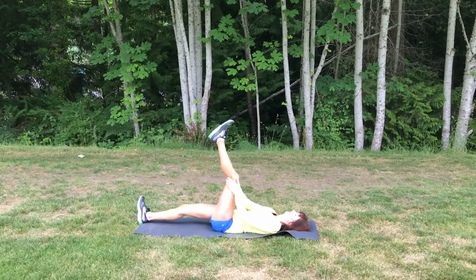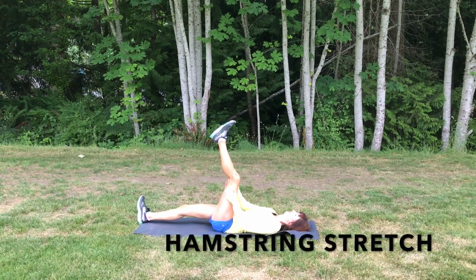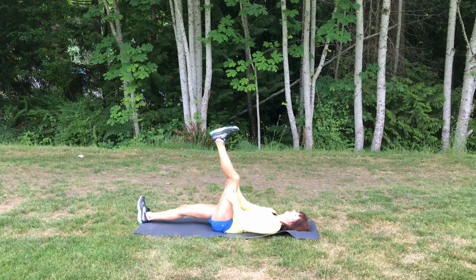Okay, we're going to move into the hamstring stretch, which is lying on your back, lifting your leg up as straight as possible, hopefully straighter than mine, I'm not that flexible, and even pushing your toe in to give you that slightly more stretch down the back of your leg. That is where you will feel this. Pull back as much as feels comfortable and hold the stretch. Again, you will find one side is more flexible than the other.